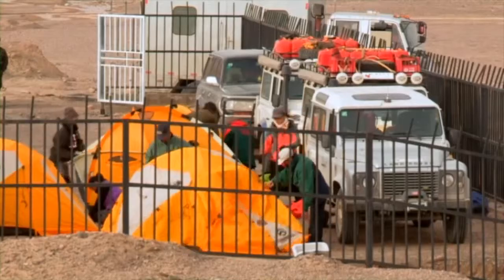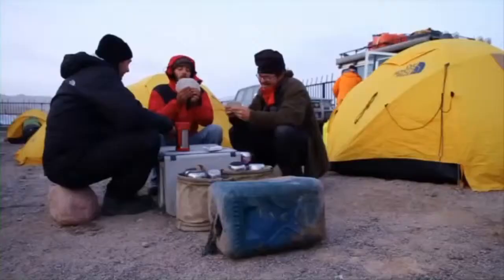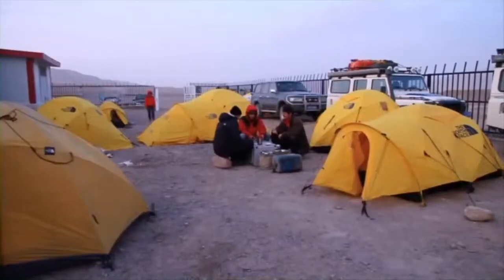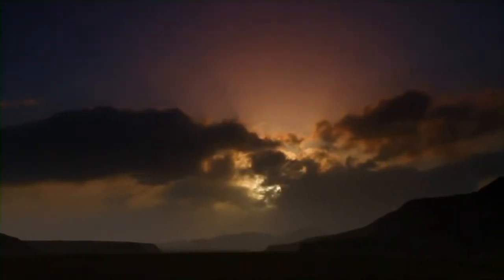It's going to be a long day's drive tomorrow if the team is going to reach the heart of the reserve, so it's early to bed for everyone. And as with the fortuity of a game of cards, the expedition's success still remains uncertain.